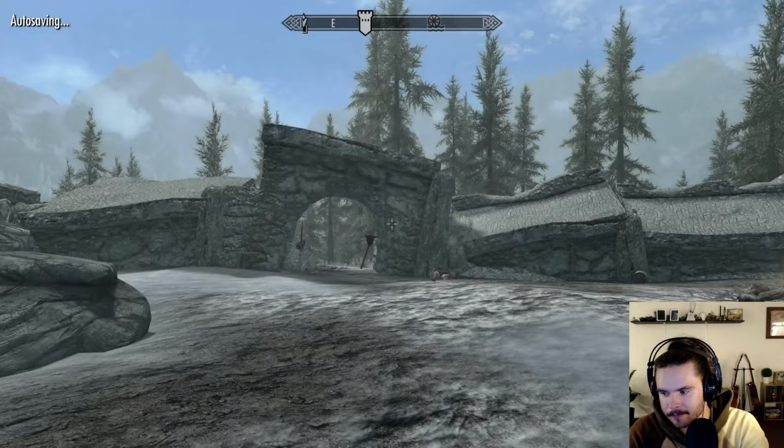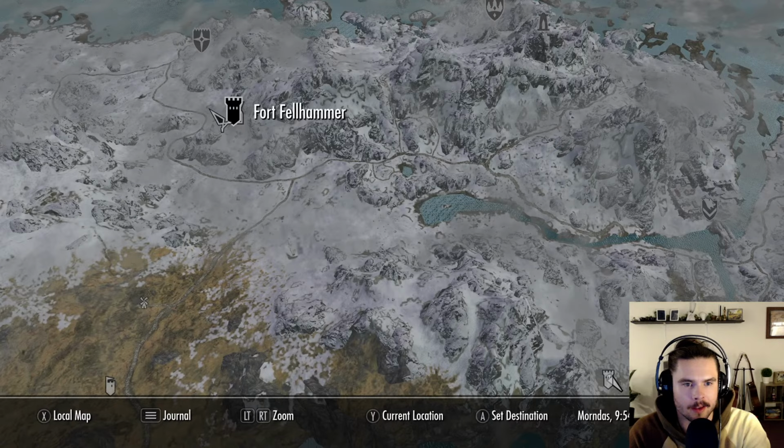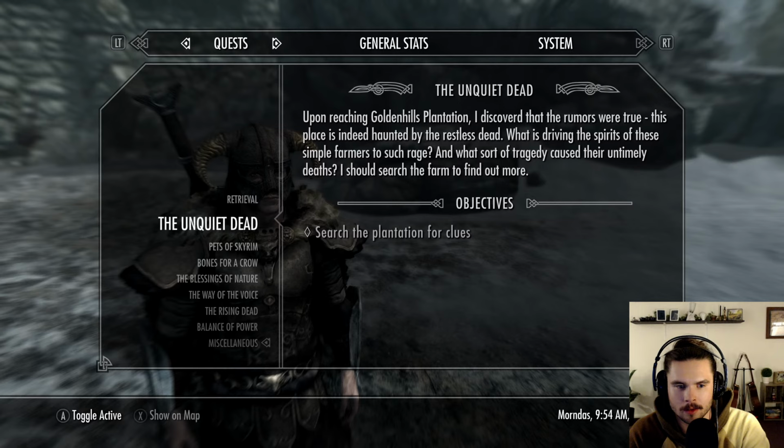Okay, fun. So, what do we need to do next? She tasked me with Fortfell Hammer, which is, yeah, cool. Not gonna go there right now, but maybe it's a good time to assess what other quests we got in here.